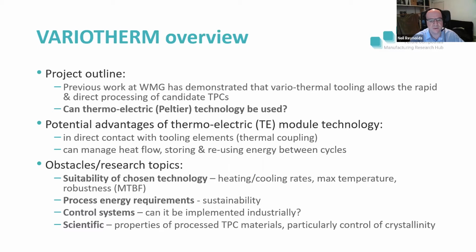So the advantage of a thermoelectric module would be that the actual heating and cooling element is in direct contact with the tooling elements, that's the tooling surface. So there's a thermal couple, and we can use the thermoelectric module to manage the heat flow. So we can actually store and reuse heat energy between cycles.